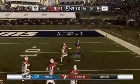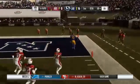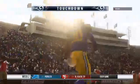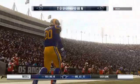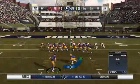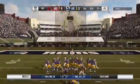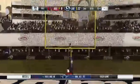And that's caught inside the 20. Touchdown, LA. Todd Gurley, his second touchdown of the game, his third on the year. And the Rams add on to their lead. This offense certainly looking a lot more comfortable here at home.